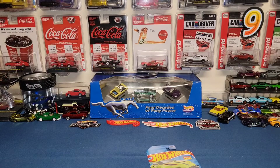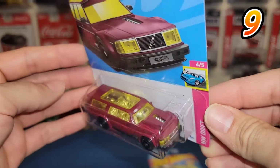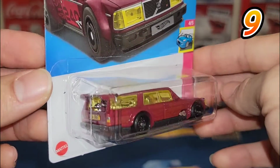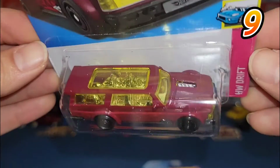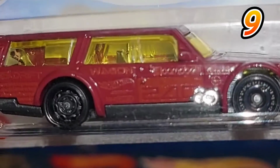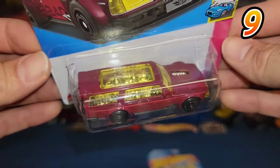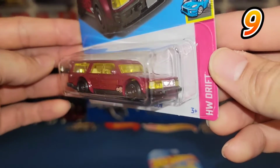Next up, we have the Volvo 240 Drift Wagon. Now this is a huge shout out to my buddy Rapid Nismo over in the UK. My dude is a huge Volvo lover, and I gotta admit, this one came out awesome. Love the maroon and the ghosted tampos. You have the 240 and a bunch of other tampos on the side, but the black Steelies, yellow tinted glass, and the full panoramic top is definitely an awesome one.